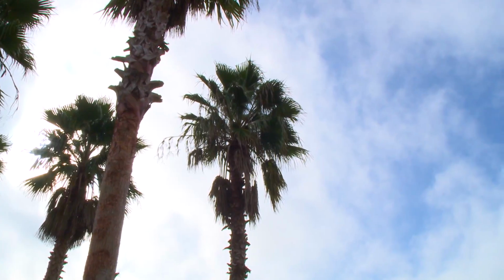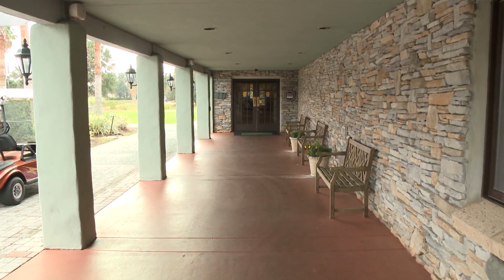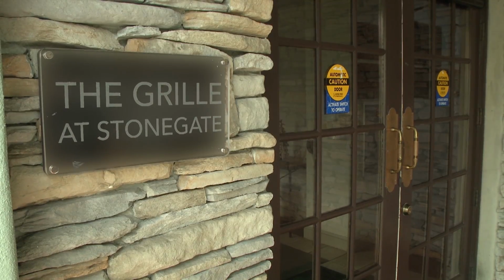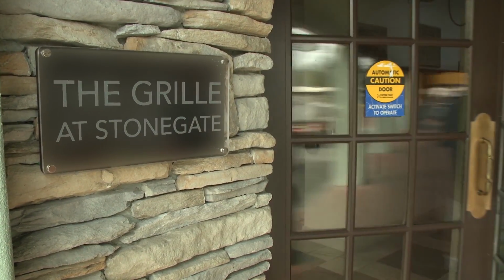Where we are today is our grill. It's one of the 3 restaurants on site here at Solavita. Each time you walk in the door there behind me, it's like Cheers.